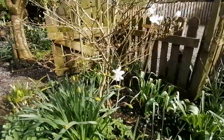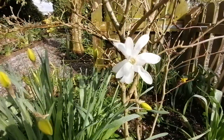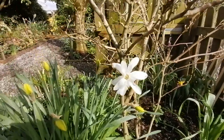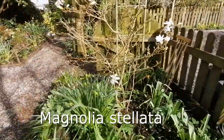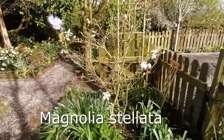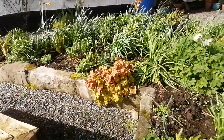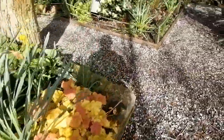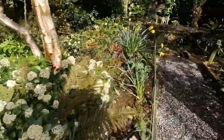This is Magnolia stellata. Magnolia stellata means a star-shaped or star-flowered magnolia. And it's a slow one. This one's been there about 10 years and it's only this size now. We like heucheras here, more of them. And a Japonica rubella.